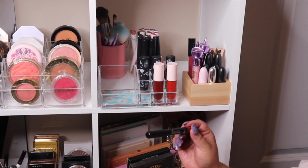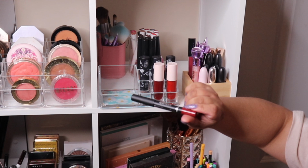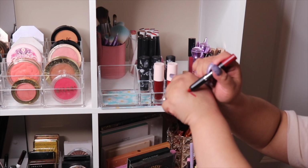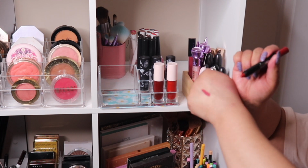Next up, we have this lip crayon. This is actually gifted to me from Jackie Natural, part of her giveaway that she had. And I love the shade here. It's just those nice dark berry shades.